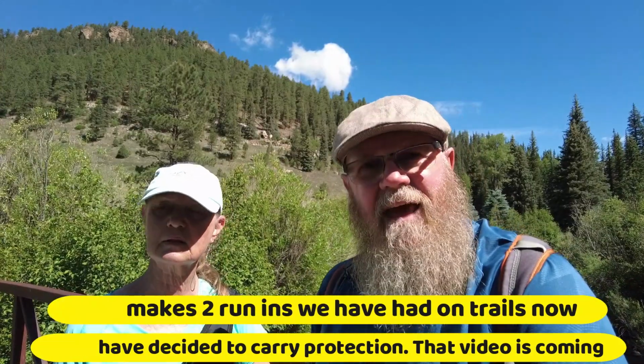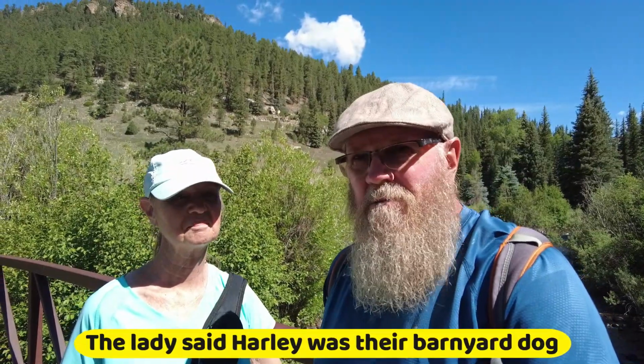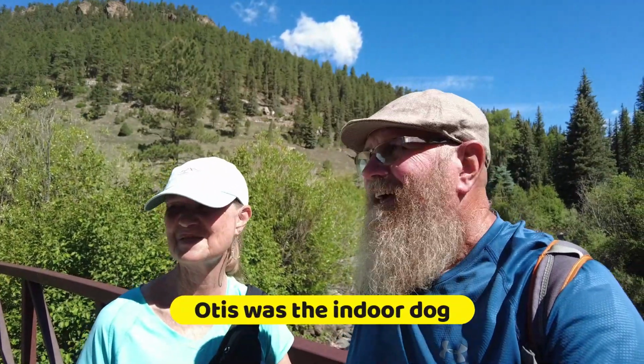But anyway, so the lady kept coming up the hill, calling the dog. She was trying her hardest to get to him. She never did get close to us, but the dog finally gave up, went back to its mom. And the other dog, Otis, hung out with us and got a little more petting before it went back. And they were very apologetic.